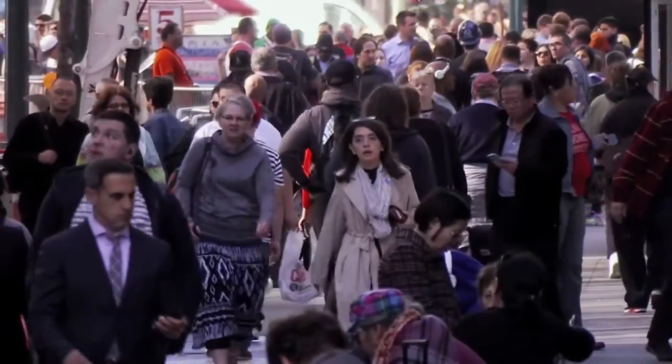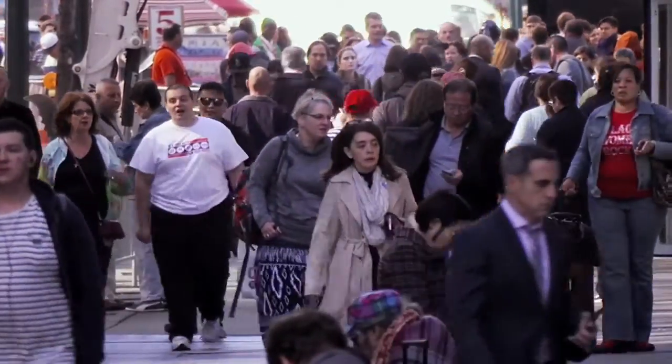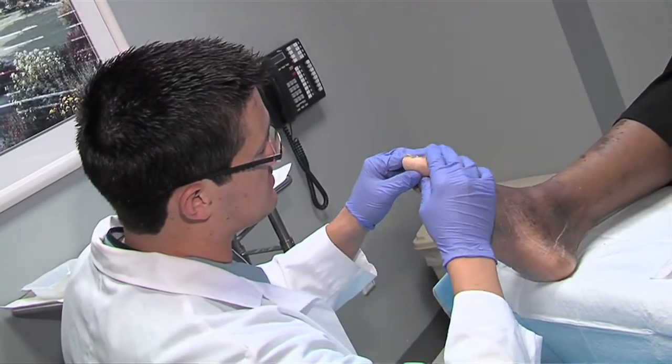Diabetes is a huge problem in our American population. Obviously, about 15% of this population has diabetes. A huge percentage of those people will go on to develop sores in their feet. So there's always going to be need for me and for other doctors here at the hospital to treat that.